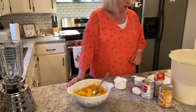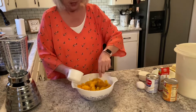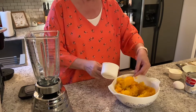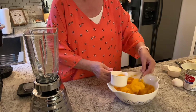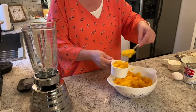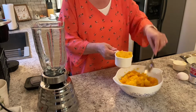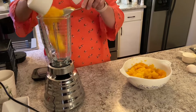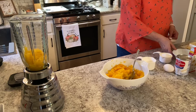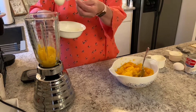So we're going to start with 1 full cup of cooked pumpkin. And this recipe is easy because you put it all in the blender and it doesn't take but just a few minutes to get it all mixed up. So there we go, a full cup. I'm going to put that in. Okay, then we need a tablespoon of margarine or butter. I like to use butter. That goes in.